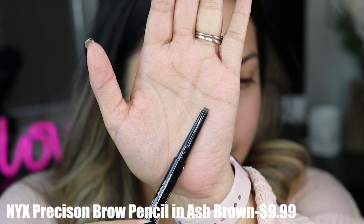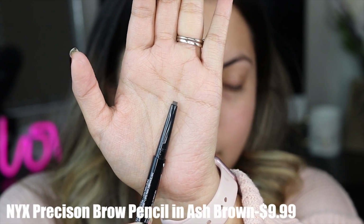I like to kind of do my brows, eyes, then foundation and concealer and everything else. So let's start off with the brows. I'm actually using, I have never used this before. This is the NYX Precision Brow Pencil. It has a nice slant to it. We're gonna see how this looks. This is in the color Ash Brown.